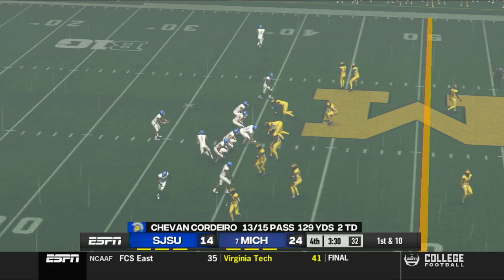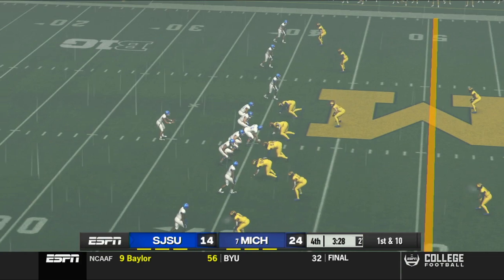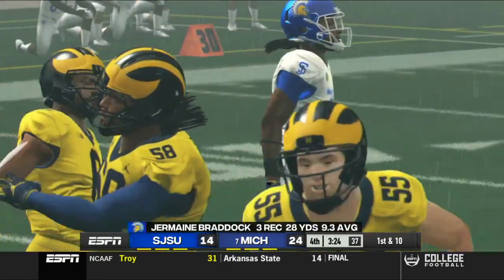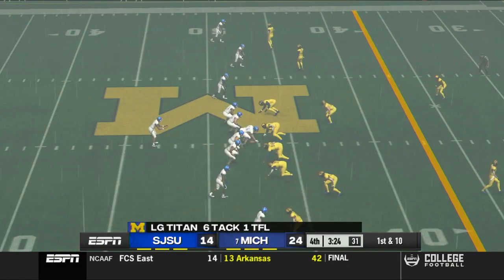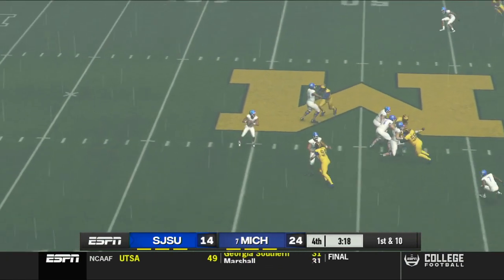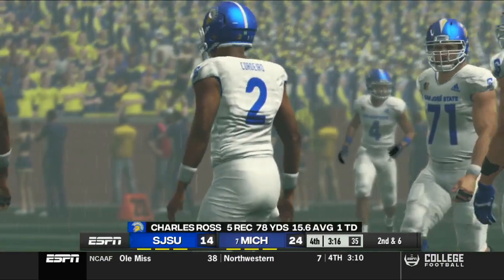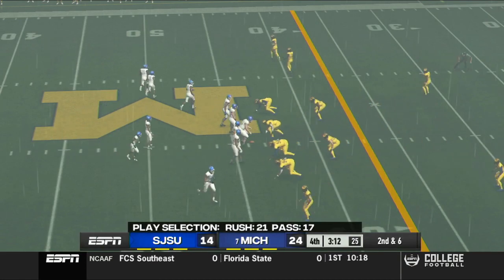That makes it first and 10. Guys, pick it up. 155. Gets it. He's in space. And down he goes around the 47-yard line. Gain of 13 yards. First down. The defense has got some of their best pass defenders on the field. They set up in the dime to counter that five wide receiver set. He's out of bounds around the 44-yard line. That makes it second and six. It's second and six. Ball on the 44-yard line.